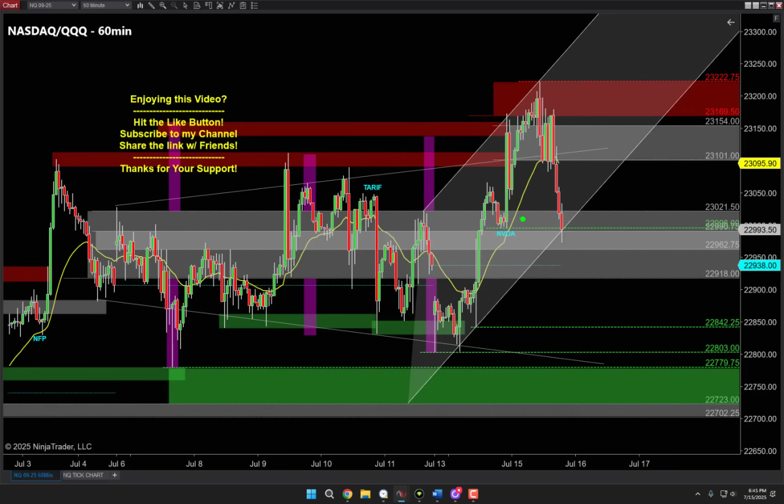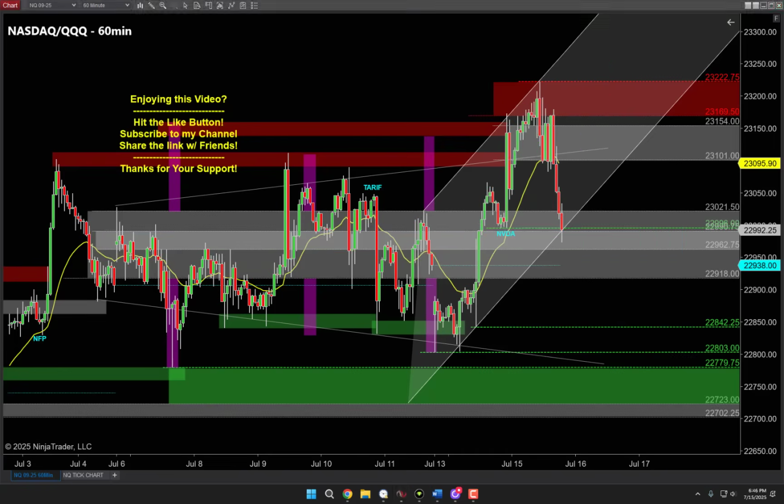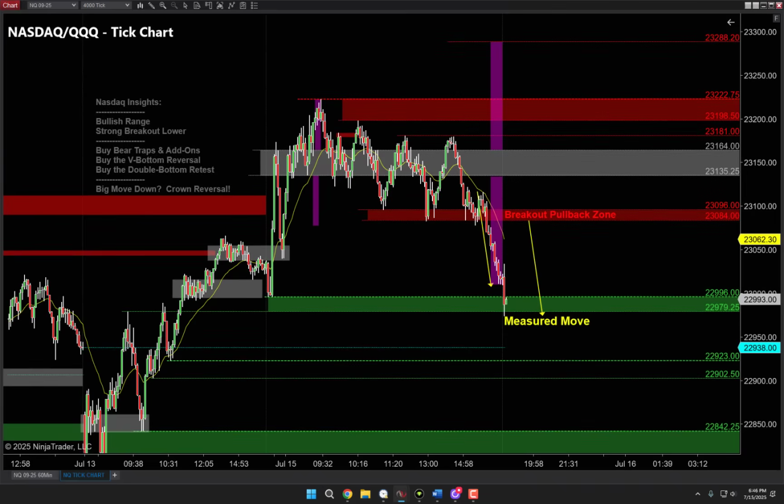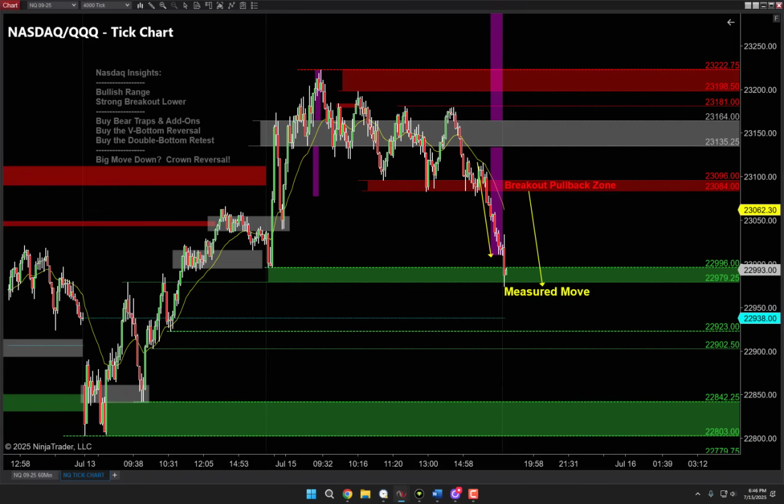And it looks like that range right in the middle. Again, what do ranges do? They love to break out, pull back. So this seems like a great spot right now to be a buyer on the Nasdaq. Our biggest hurdle is we have the ASML earnings tomorrow morning. That's the one big thing we've got to be a bit careful with right now, those earnings reports tomorrow morning. Look at the Nasdaq tick chart.